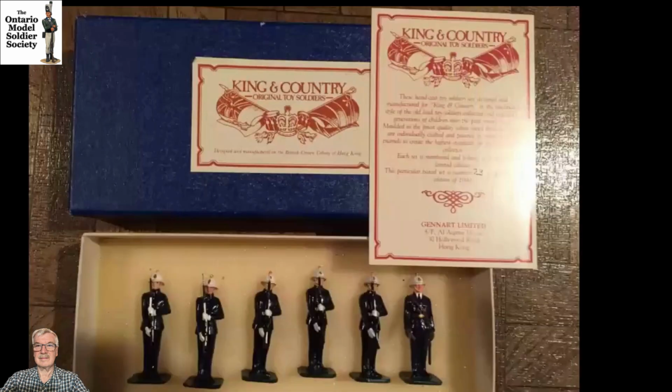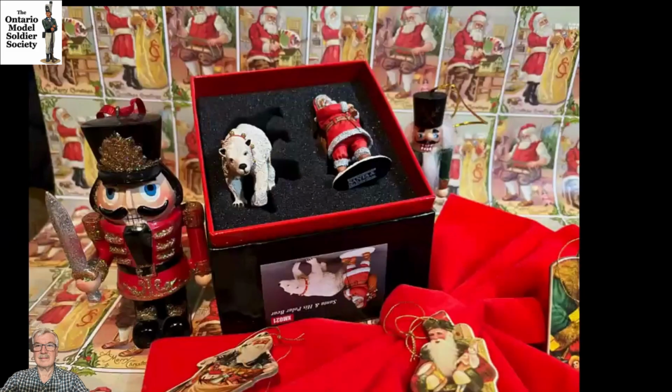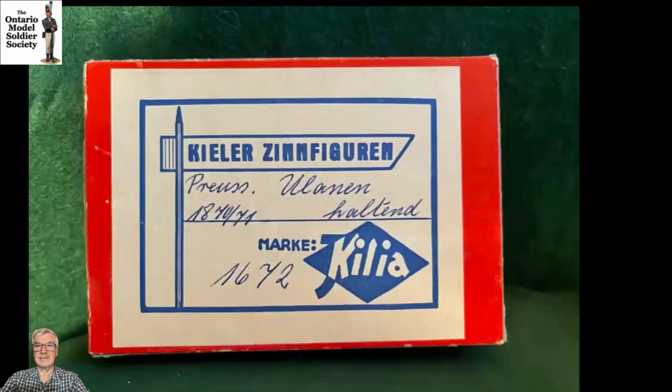King and Country. That's one of the not the very first boxes, but the original. That's set number 23 of 1,000. Yeah. Then they've gone upscale to this type of box. This is kind of where they've gone. The flats figures, of course, out of Germany.